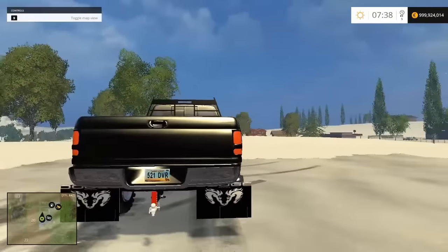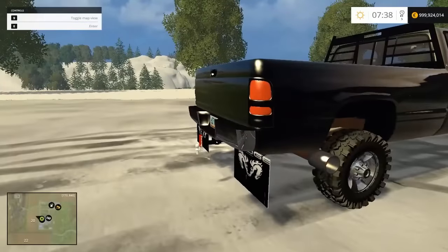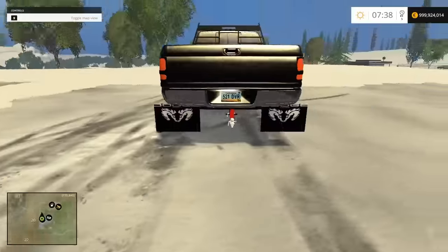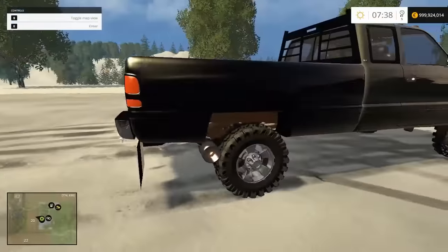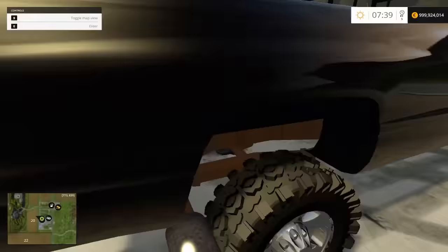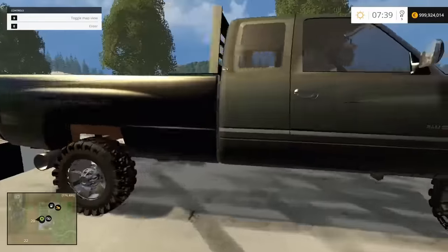The back end looks freaking sweet. Look at that. The mud flaps, everything like that. The hitch. I like the hitch these guys play on. The little drop hitch. I like that. How big of an exhaust is that? Oh, 5-inch, 4-inch, I don't know.